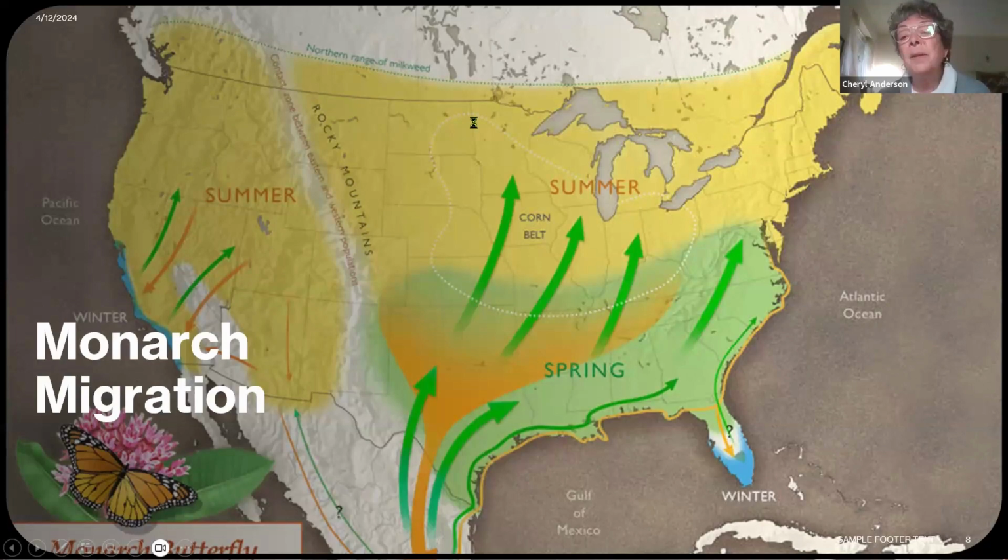The other thing that's important here is you see this line here is the corn belt. Now, one of the problems with monarch population decline has been decline in milkweed. And for many years, the farmers in the corn belt were actually spraying the milkweed because it's a weed. It was not good for their corn growing, or they thought it wasn't good for their corn growing. I think that has stopped. I think people are now a little bit more knowledgeable about the need to maintain the milkweed. And I think the farmers are at least maintaining the milkweed along the edges of their fields. So hopefully that will help the monarch to maintain the monarch populations.